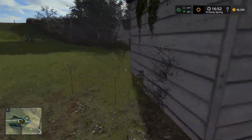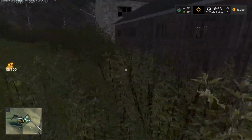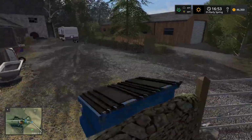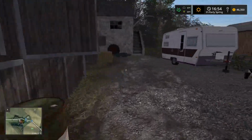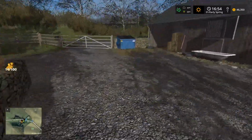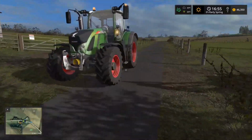Let's see. Might as well go ahead and get that, since we're down here. I bet that's in the stables. Let's run over here. Meet the neighbors. Neighbors, where are my neighbors? Right there. Wow, two of them. That was a bit intense. I really ain't gonna do that.